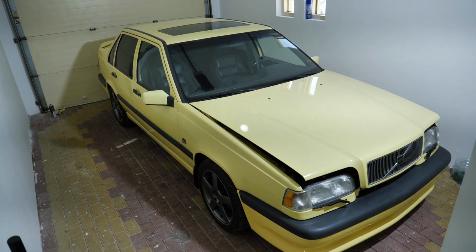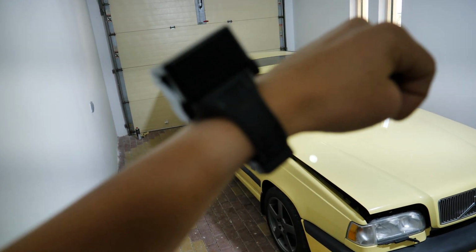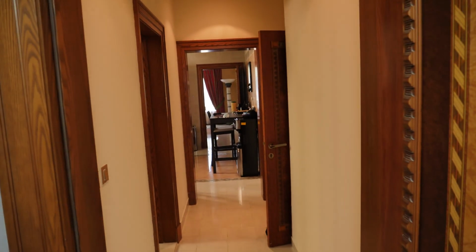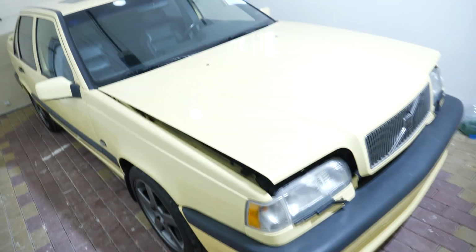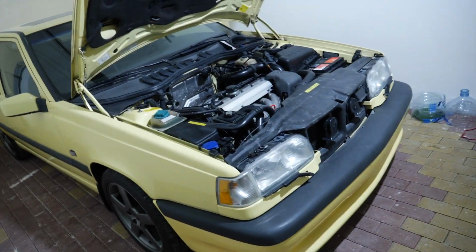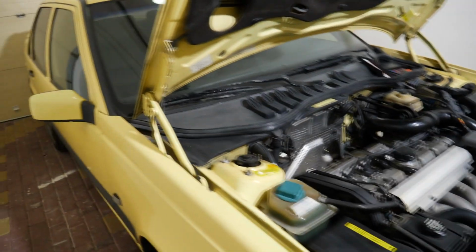Hello there, I am at home here in Abu Dhabi with my quarantine tracking device. Quarantine at home, and what better than to work on the car. In this video I'm doing a little bit of servicing and some troubleshooting of this Volvo 850 T-5R.